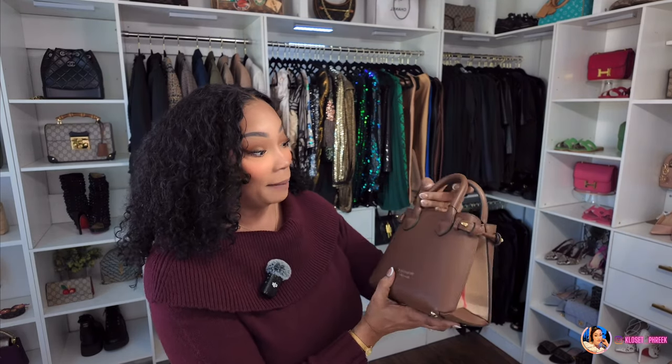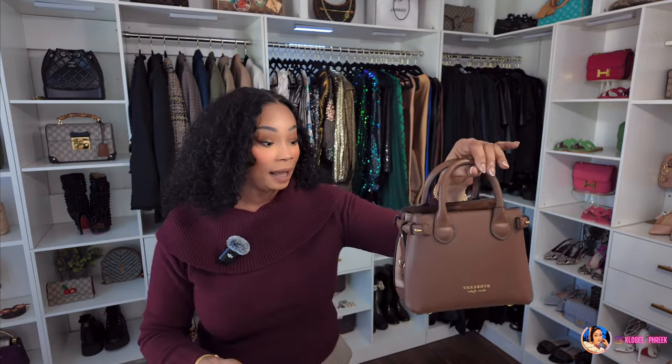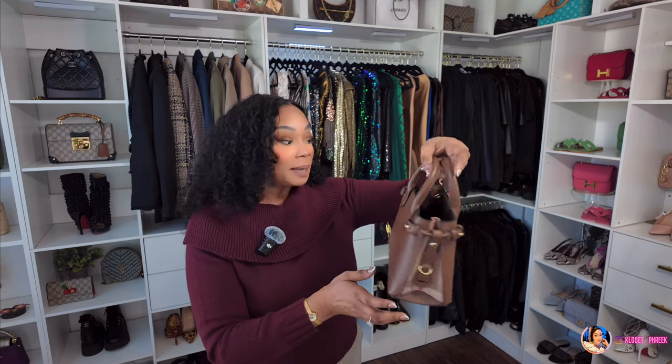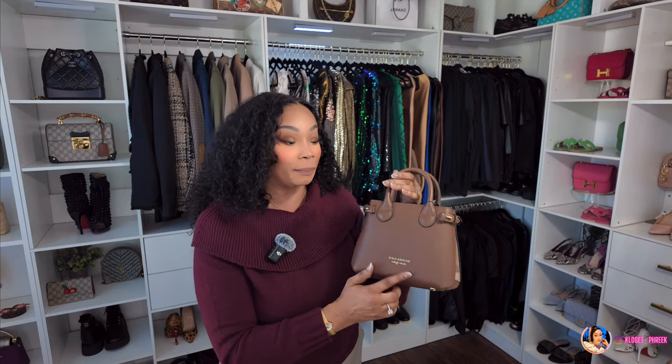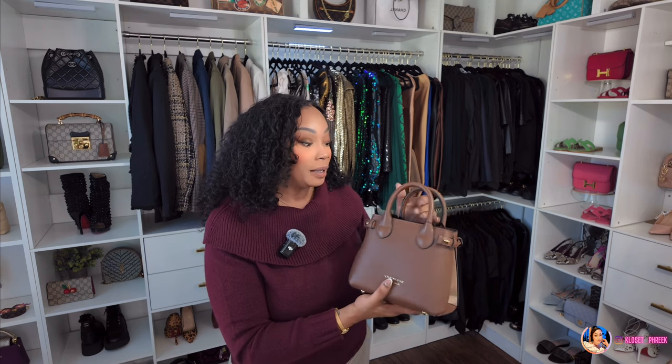I am just in love with the quality of this bag. I love the look of this bag. I love the versatility of this bag. You can dress this bag up, you can dress it down. Something about having that peekaboo Burberry on the side, when you see it, you know, even if you don't spot the Burberry logo here.